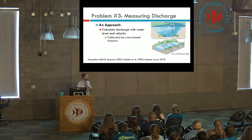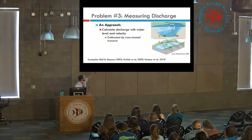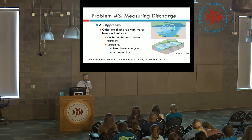So there's been a couple of new approaches that people have been trying to use. One is to use water level and velocity measurements. So you can see in the top picture here, we have an upward looking ADCP for the velocity measurements, and then a water level measurement. And then we take that, and it can be calibrated using cross-channel velocity measurements using another ADCP. And so this is a great method, but it has some limitations.